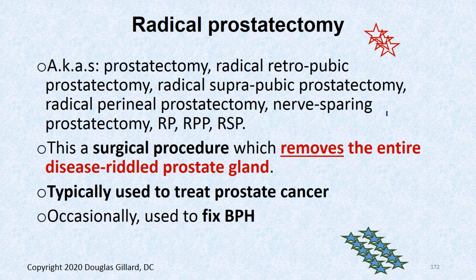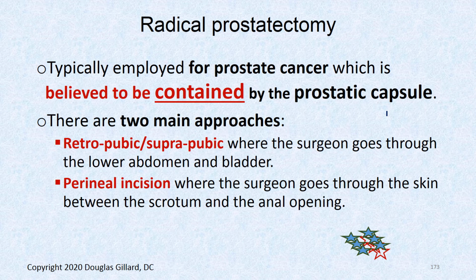We're not going to worry about those other ones, but let's talk about the radical prostatectomy. There are a lot of AKAs: just prostatectomy, radical retropubic prostatectomy, radical suprapubic, and these just describe different approaches to removing it. And yes, nerve-sparing prostatectomy, etc. This is a surgical procedure that removes the entire diseased prostate gland, and it's typically used to treat prostate cancer when PSA levels are high and they're worried about this type of cancer. You can use it to fix severe BPH as well. Sometimes you just have to remove the entire prostate this way. And radical means they're going to take the entire prostate.